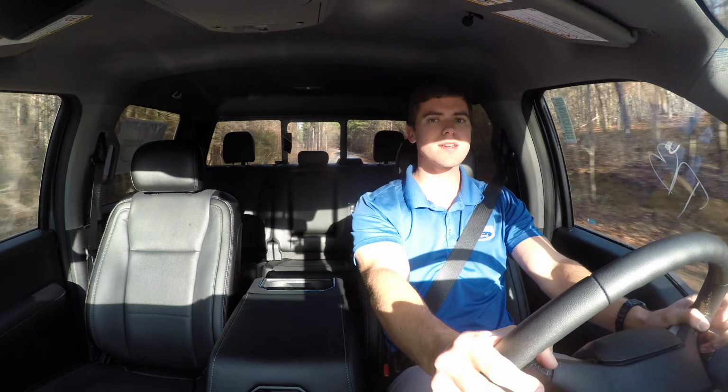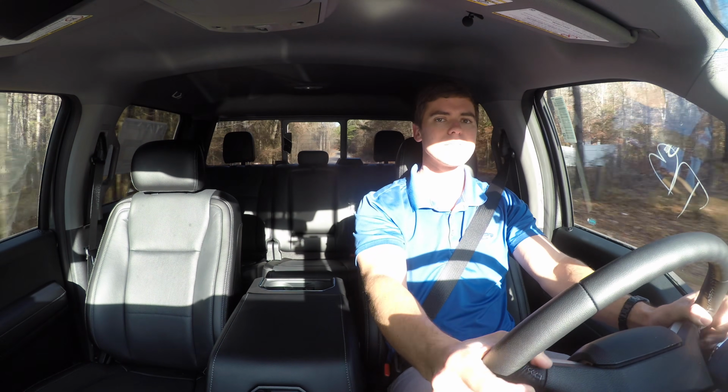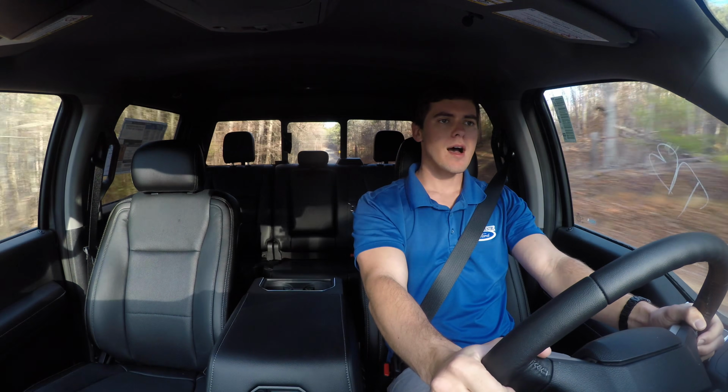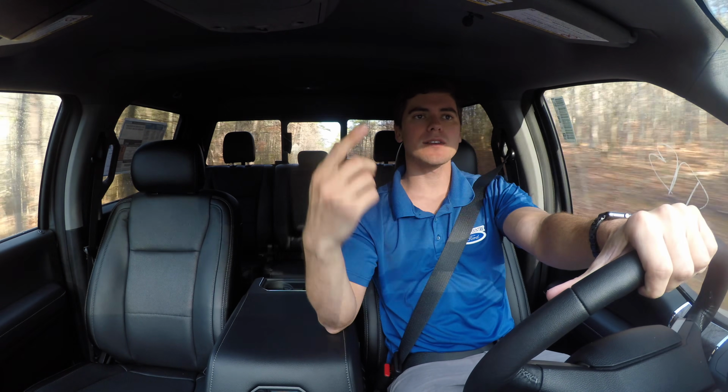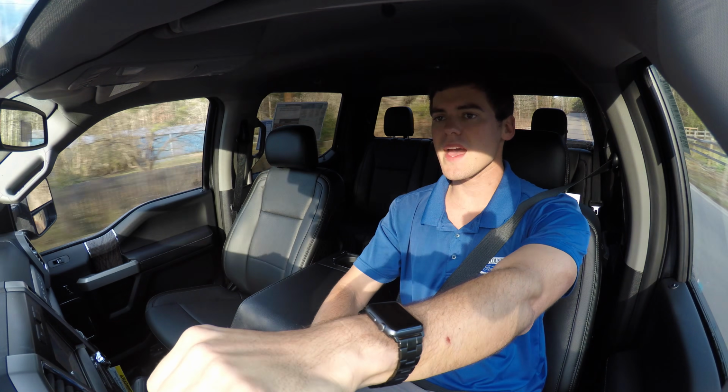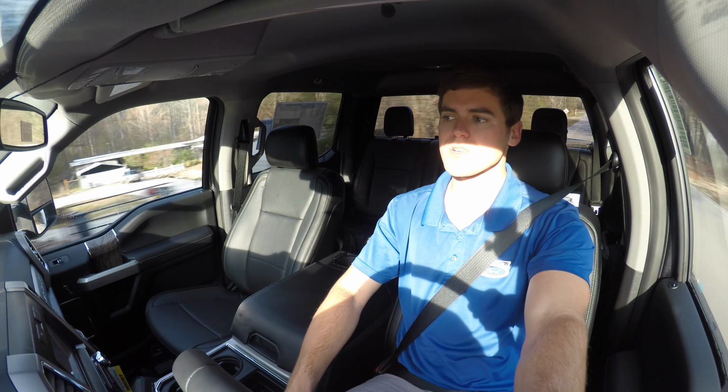So first off, I'm in the gasoline 6.2 liter V8, the base model engine for all the models except the F450. So I'm going to take this truck, I'm going to drive it from my house to the dealership, and I'm going to do the same thing with the diesel truck. So we're going to have an exact comparison on the gas mileage and a couple of other things on this trip.